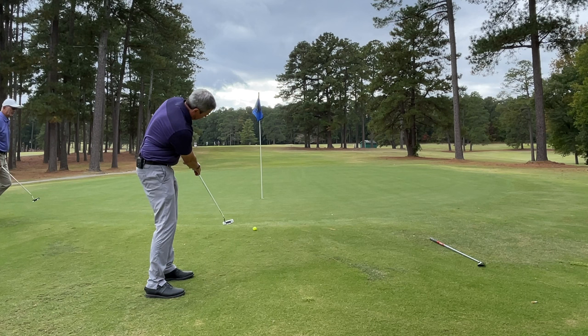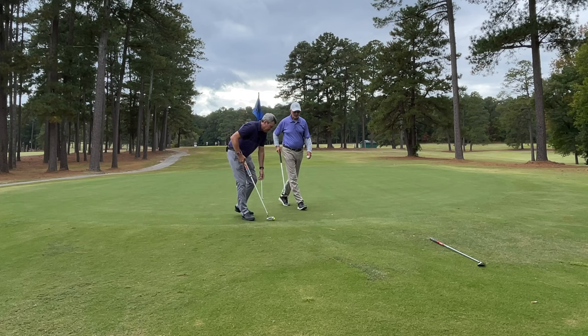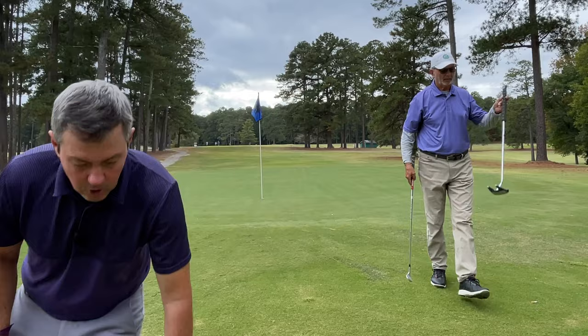Yeah, the grain caught it a little bit in here. That one's good. Yeah, the grain was, I think, at you. That's why your chip didn't. So we split the hole with bogeys. So not the golf we really wanted to display, but that's golf.